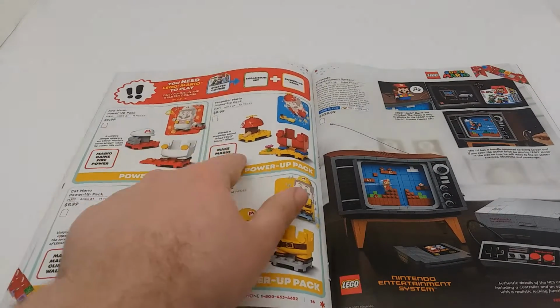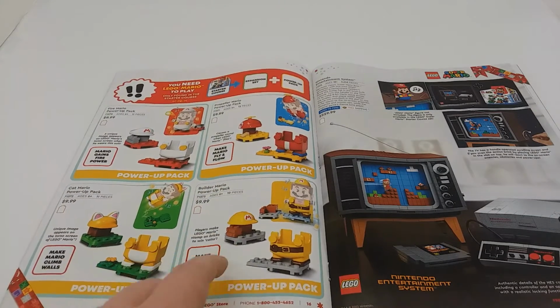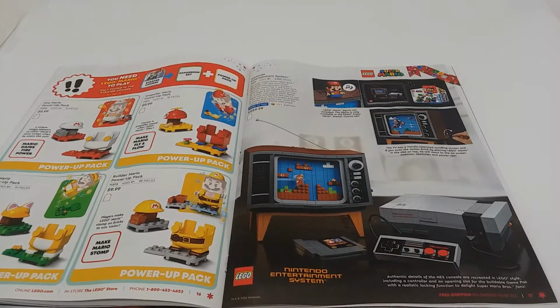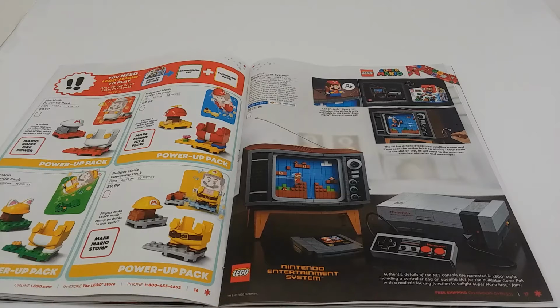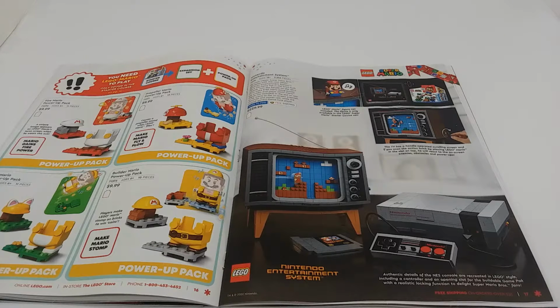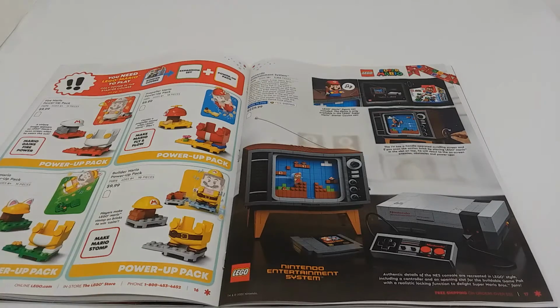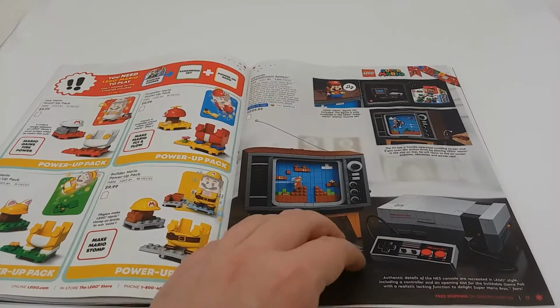So you get Fire Power-Up Pack, Propeller, Cat Mario, Builder Mario, and finally they feature the NES in one of their catalogs. So this set is just an awesome set to build, and it still amazes me how they got the scrolling function inside the TV, and also all the little things that the NES does with pushing the cartridge down, it pops up and down. So that was a really good set.